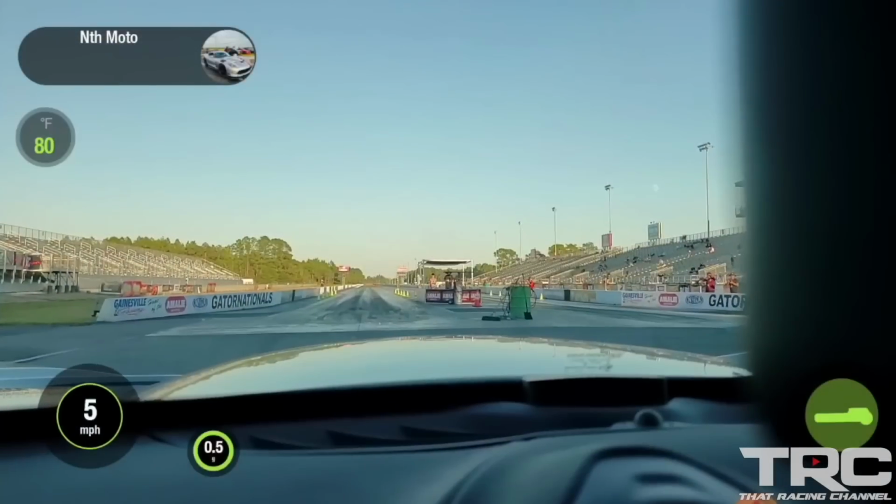On the topic of draggy, the car is very, very fast. And not even very fast for a two-wheel drive, it's very fast, period, in my opinion at least. 100 to 150, I did a 159, which was pretty good.